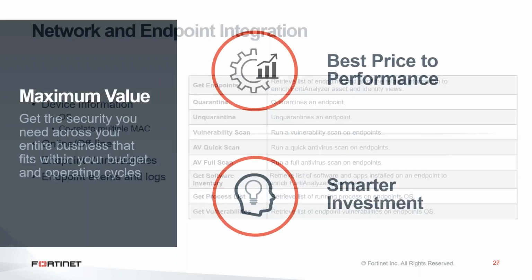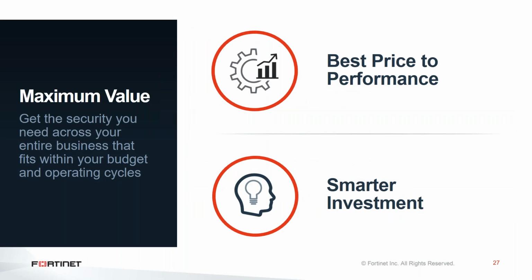deep integration. So all these things we've discussed are wonderful, but not if you can't afford them or you don't have a large enough team to manage it. So security has got to fit in your budget and operating cycles. Our security fabric gives you the security you're looking for that can be added on gradually as your organization matures. Then when compared to similarly priced offerings, you just get more for your money, bottom line.